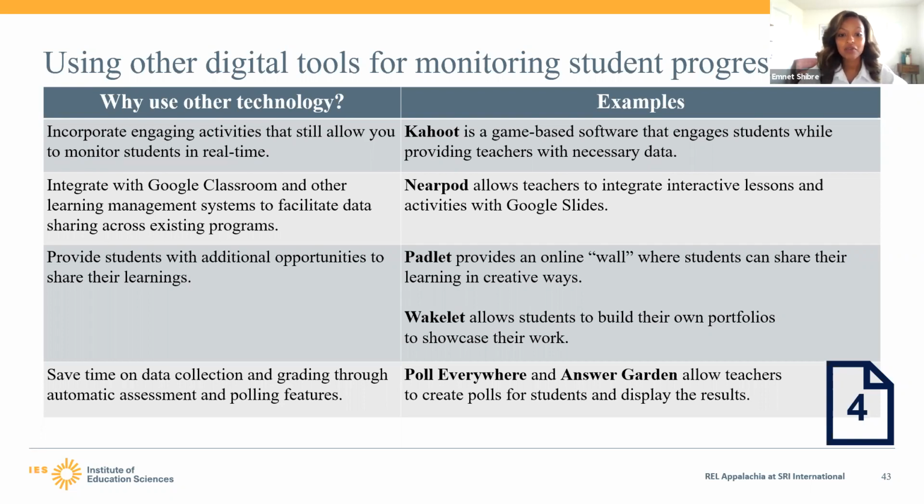Throughout this presentation, we will share digital tools like these and others. We are not promoting any of these. They are just an example of what's available. With any of these tools, we strongly recommend connecting with IT professionals in your district or school to confirm that these tools comply with your district's data security and privacy protocols. Next, we will present an example of how you can use one of these technologies to monitor student progress.